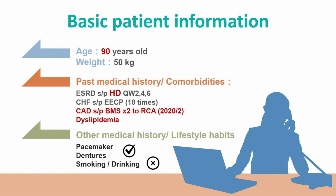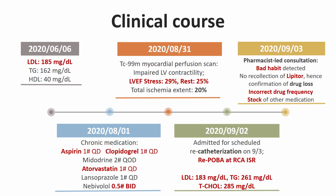So this patient is 90 years old, 50 kilograms, and has certain past medical histories, and has a pacemaker and dentures. But the point is, as we look at her clinical course, her LDL in June 2020 was 185. Despite 2 to 3 months of chronic medication, including aspirin, clopidogrel, midodrine, atorvastatin, lansoprazole, and nebivolol, by the time she did her recatheterization on September 2nd, her LDL did not decrease, and her triglycerides and total cholesterol, as you can see, actually increased over time.